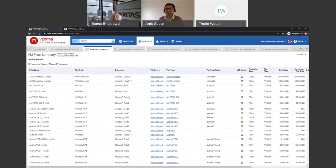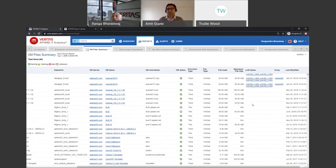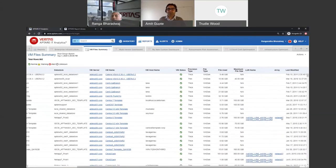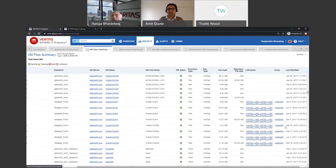The next one is, I was looking from a VM perspective. Let's say I have multiple data stores in my environment. How are those VMs associated, where are they associated, what LUNs are associated to those? If you look at it, now it shows me where the LUNs are, which storage array it is associating to, and what the virtualization is, whether it is thin provision or thick provision. Now you get a complete correlation. You can see that some of them are hosted on NetApp, some of them on different types of storage. So you get to view when it was last done, and so on.